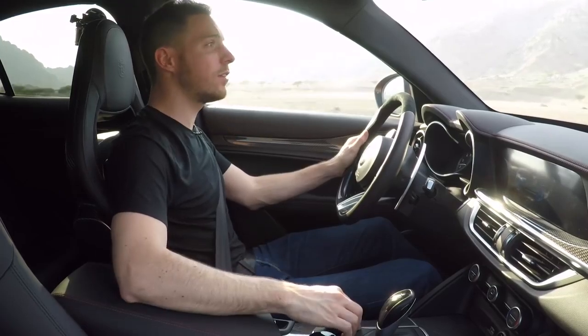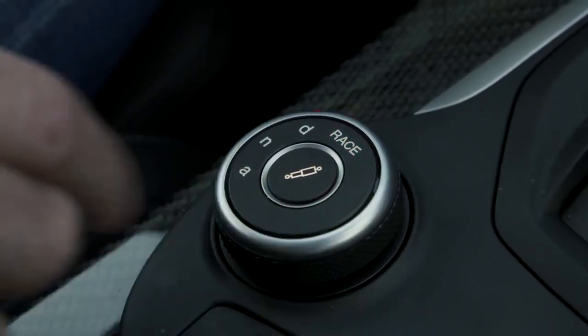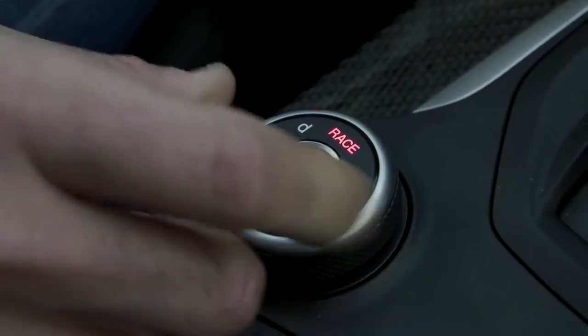This DNA dial here gives us lots of different drive modes. So A is effectively the eco mode, N is normal, D is dynamic, and then we've got race mode as well. And within race mode, I can switch back to the softer damper setting. That, in the Giulia, is a brilliant, brilliant feature.